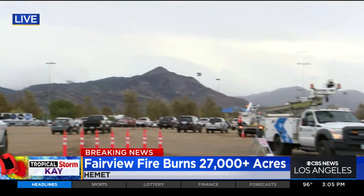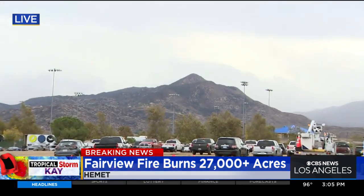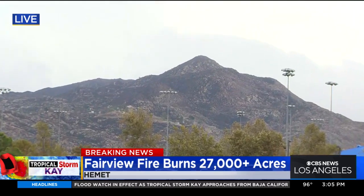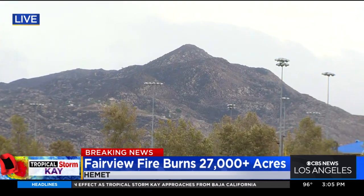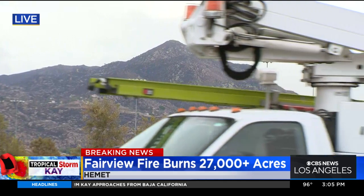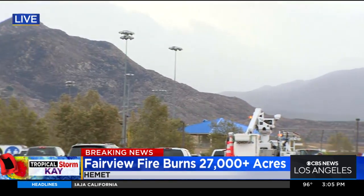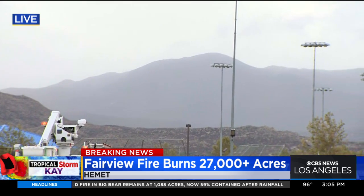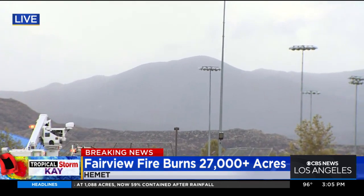Juan and Amy, this is the state's largest wildfire of the year. So far, more than 27,000 acres have burned. Let me give you perspective of what we're looking at here. This fire first touched off Monday afternoon. To give you perspective, you can see on the mountain most of it burned. That is from Monday. And now over to the southeast, where there is now cloud cover and a little bit of rain, that is where the fire is heading towards Temecula.